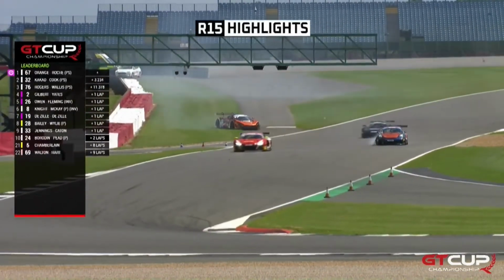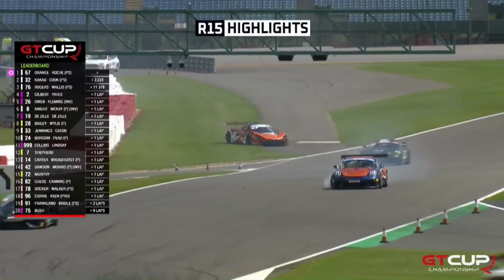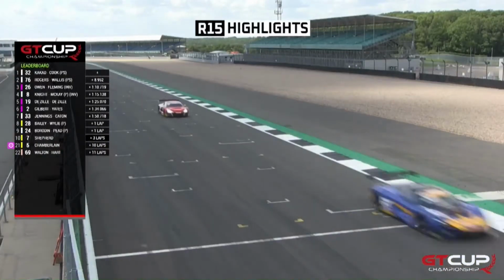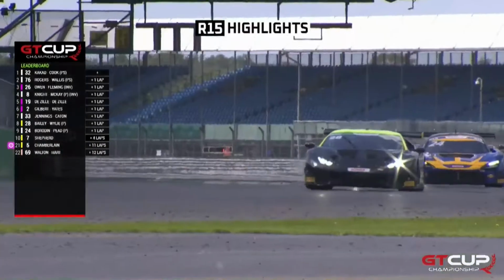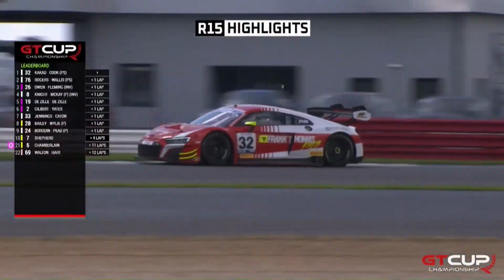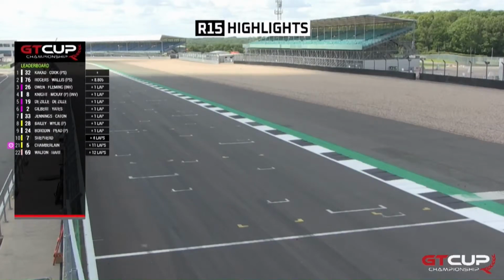That is Tom Roach that has clattered into the side of the sister car from the team, which is Russ Lindsay's Porsche. And it is going to be a win for the Audi. Over the start-finish line comes Hugo Cook and claims his fourth win of the season for himself and the team in the 2023 GT Cup Championship. Wait the arrival of James Wallace, who comes through to finish in second position.